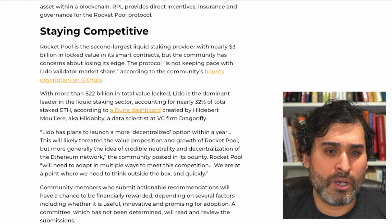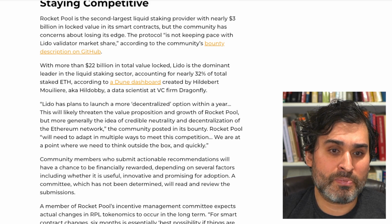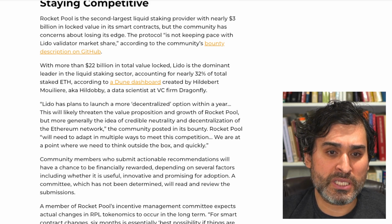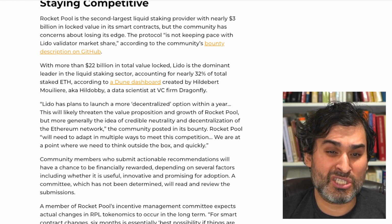But there was Hildobby here, talking about Lido's community staking module, saying Lido plans to launch a more decentralized option within a year. This likely threatens the value proposition and growth of Rocket Pool, but more generally the idea of credible neutrality and decentralization of the Ethereum network.